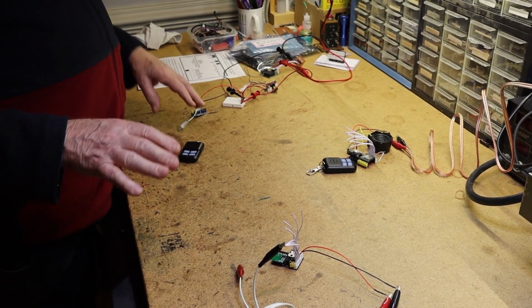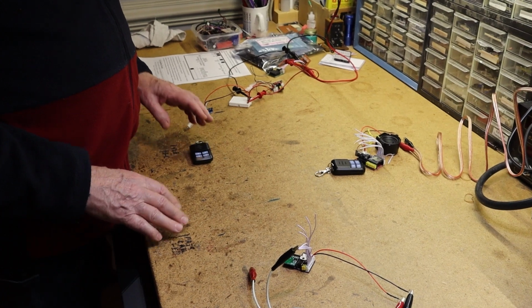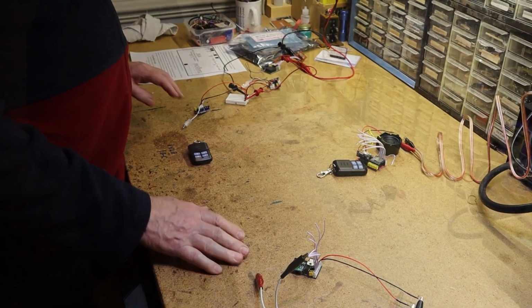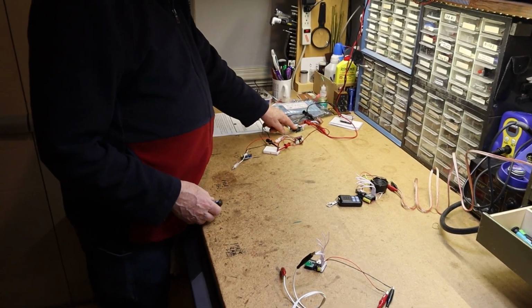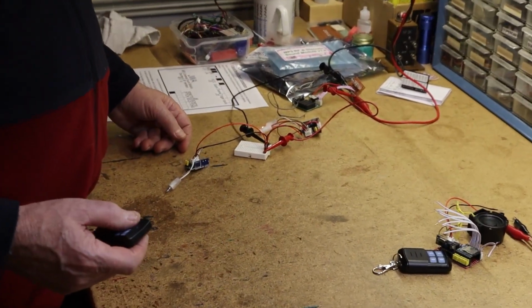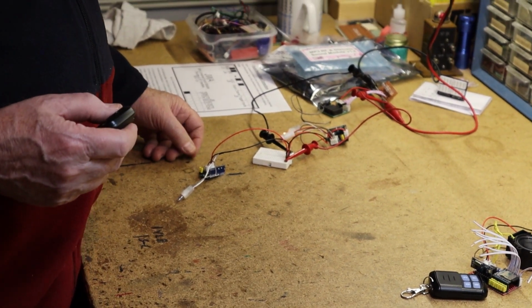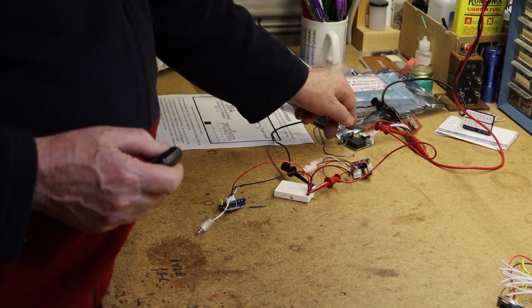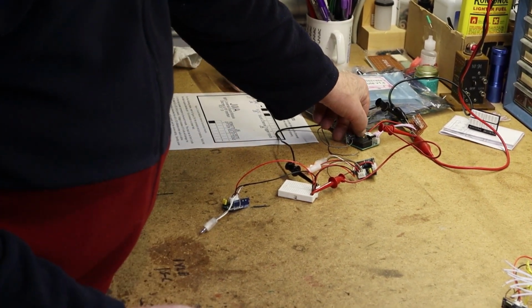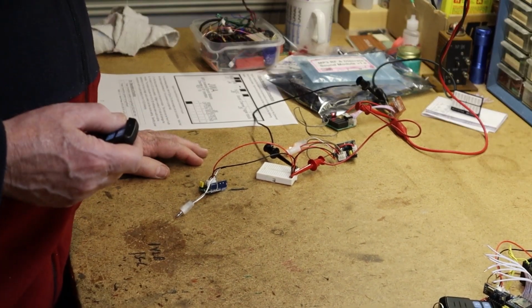It's all optically isolated. Another feature of both the receivers and the transmitter is they have different modes of operation. So we can do some interesting things. First of all, we reset this guy. We'll tell him we want to go into latching mode.